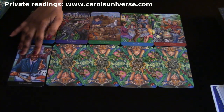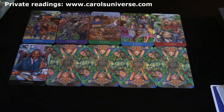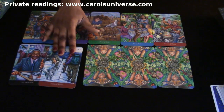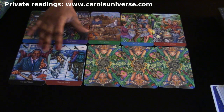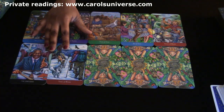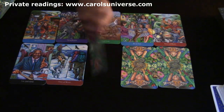The Emperor. So the Emperor could be a person, Aries perhaps, or the Emperor could be about trying to build some stability or restore order. The 3 of Wands energy showing here. Okay, so 3 of Wands in a love reading, sometimes this is waiting or longing. Okay, longing or waiting. Let's have a look at the next one.